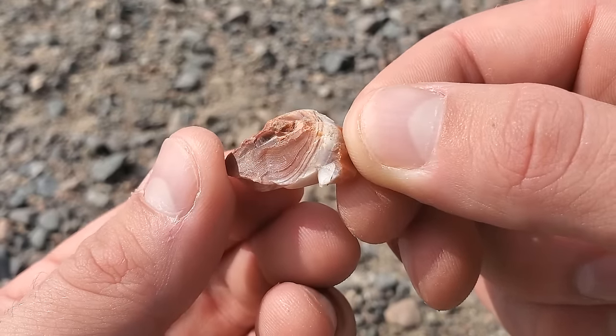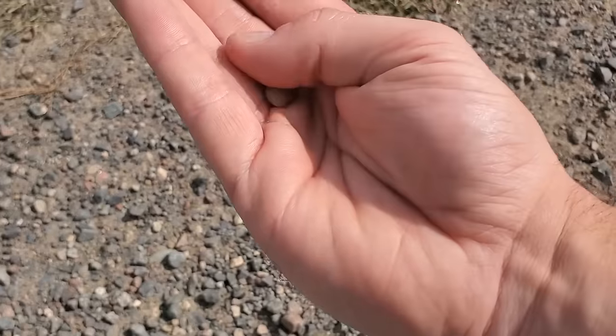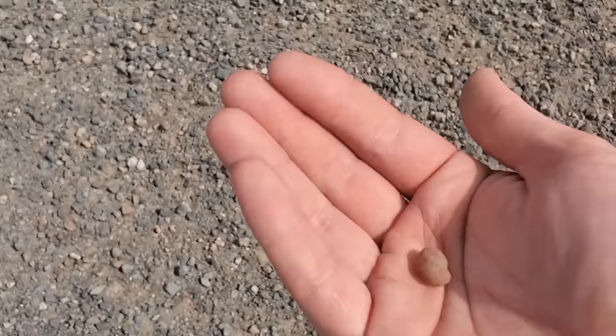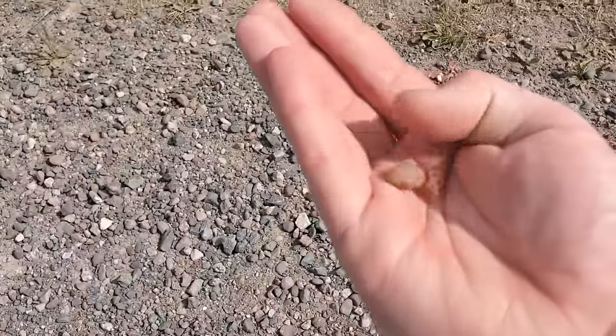Wow. So as we get closer to the car, I figured we'd just do some picking and let you guys know. Like I said in the beginning, we're not always going to find the biggest stuff. You know, it's not a guarantee anywhere you go. But you are guaranteed to have fun. And I'm having an absolute blast finding these treasures today.